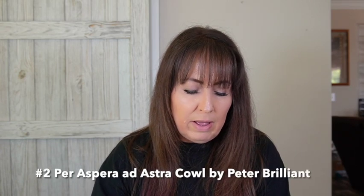The second cowl that I came up with, and bear with me because some of these I don't want to pronounce wrong, so if I'm pronouncing it wrong, I do apologize. But the second one that I've come up with is called Per Aspera Astra Cowl, and it's by Peter Brilliant. It is a $7 pattern on Ravelry. It is a knitting pattern.